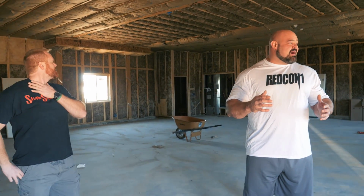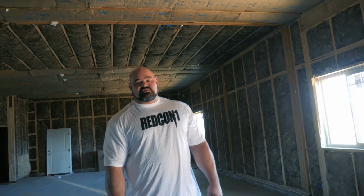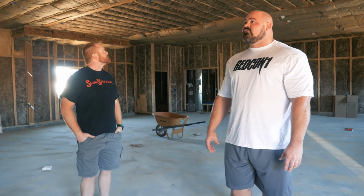So everything is shaping up very well. The insulation actually just got finished, so what we've got to do now is get an inspection done for that before the drywall can get started. Essentially, once we pass that inspection, we'll go to drywall. I think we have to do another inspection with the drywall, and then after that we'll go into paint and texture.